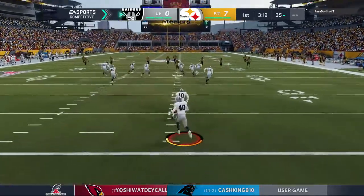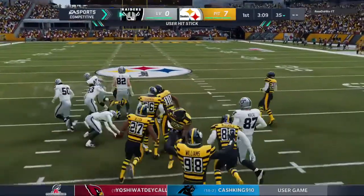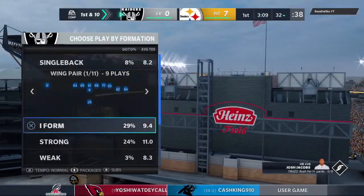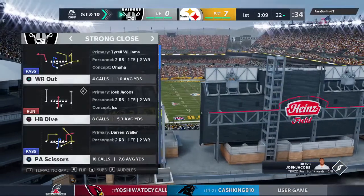And he can't field it cleanly. It's loose. Oh, a dangerous return man showing it here. The Raiders take over 1st and 10 at their own 32-yard line.